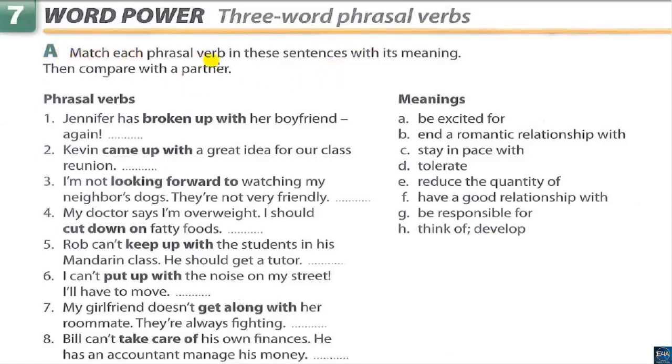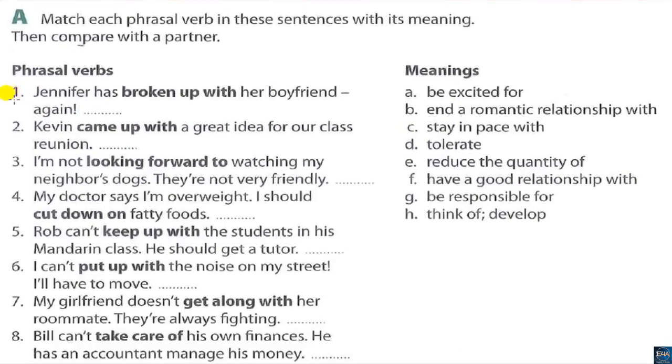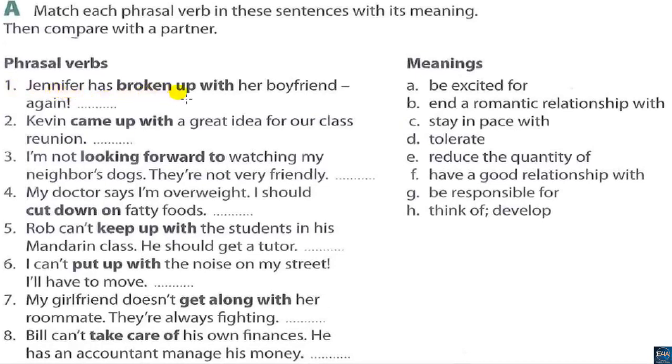A. Match each phrasal verb in these sentences with its meaning, then compare with a partner. In this exercise, you're going to match these phrasal verbs with the meaning. One minute to try to answer. One, Jennifer has broken up with her boyfriend again. So break up with. What is the meaning of break up with? Number one, B. Break up with means end a romantic relationship with.